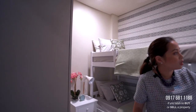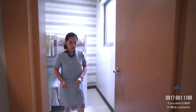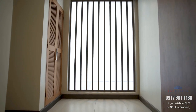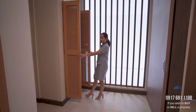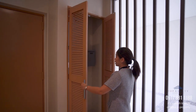You have here a window, an awning type of window. Same with all of the windows in this house. Right over on this side, you have a cabinet, which is where all the breakers are, but I guess this can also serve as a storage for your brooms, your mops, and your other cleaning materials.